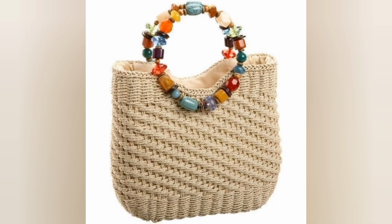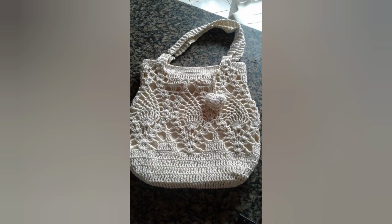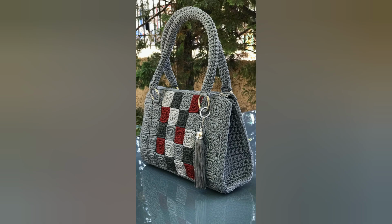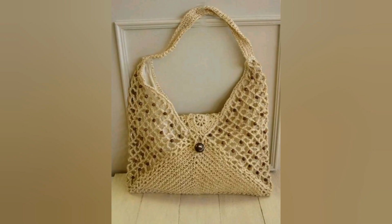Making two squares or rectangles, sewing them together and adding a handle; working in the round from the bottom up; making the base, sides and handles separately and sewing them together at the end. The patterns I am about to show you will probably use one of these methods or maybe even a different one.